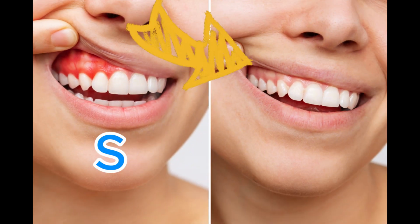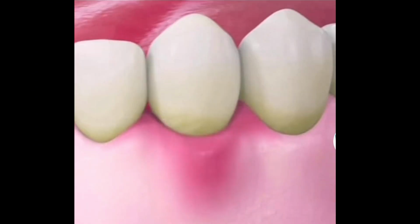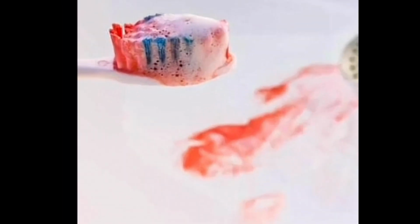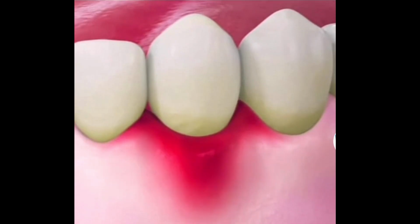Here's how you're gonna stop gum disease. Gum disease is basically the process of the underlying bone that shrinks down over time and gets destroyed, and then your gums shrink down and you have things like gum recession, bleeding gums, red gums, irritable gums, gums that hurt, and different signs that you have gum disease.